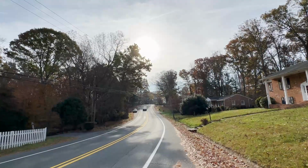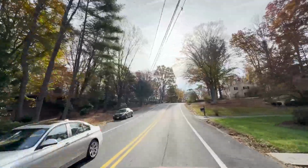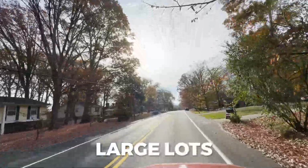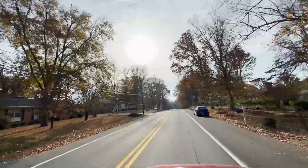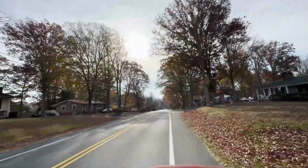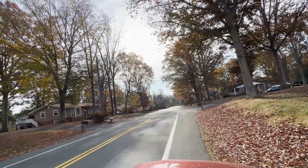So it's located right off of 29 and Seminole Trail, and it's also butted up against the Rivanna River in several locations. Most of this has a voluntary HOA, and there are very large lots, mostly built in the early 60s, with a sprinkle of newer homes, including one that is currently under construction and for sale for over $900,000. Beautiful area, mature lots, great variety of houses in sizes and in makeup and everything else.